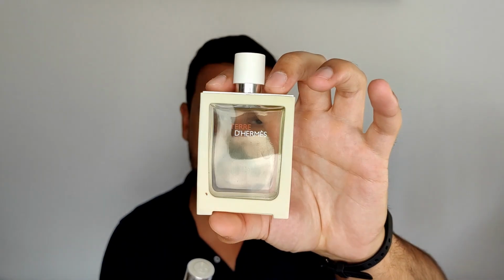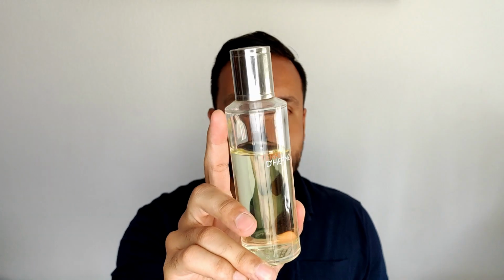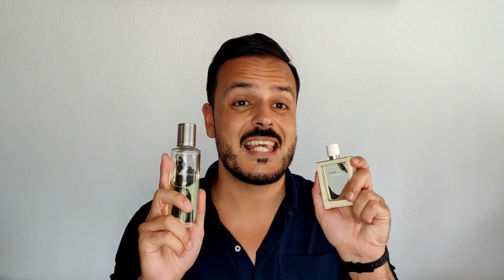Well, this is a 30 ml and this is a 125 ml refill. It's missing 30 ml because I already used 30 ml of this and refilled it last summer. So I absolutely love this. This is my favorite interpretation of the Terre d'Hermès DNA. I simply love this fragrance. It was love at first sniff. This is the fragrance that got me into the Terre d'Hermès line.